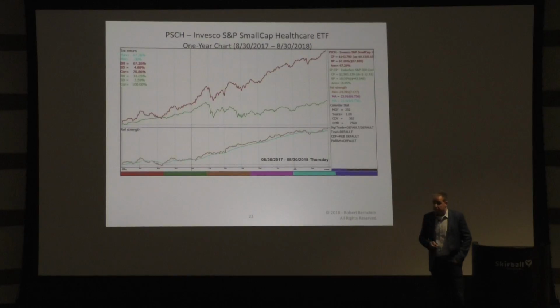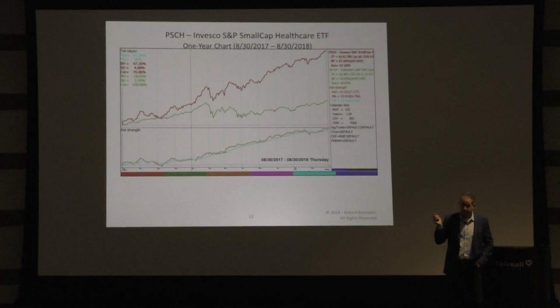And this is the chart. So I took that, put it into Fast Track, and the red line is PSCH, the green line is the S&P 500, and look at that relative strength line. That's a pretty impressive relative strength line.